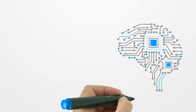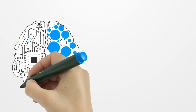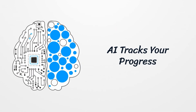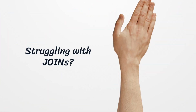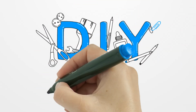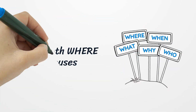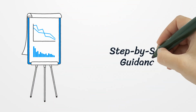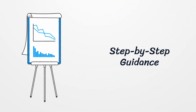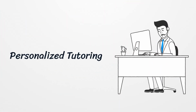The AI Mentor difference. The built-in AI assistant tracks your weak spots and suggests personalized practice. Struggling with joins? It creates custom scenarios. Need help with complex WHERE clauses? It breaks them down step by step. It's like having a personal tutor who knows exactly what you need.